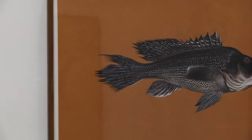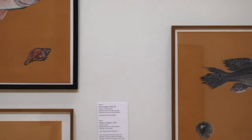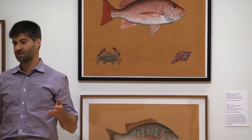These are labors of love, and I don't think we'll find necessarily a patron for a 15-foot painting of a white shark. To see a work like this that I put so many months of work into end up in an institution like a museum, where it will be cared for, I would love that. And to me, it's not about the money at all.